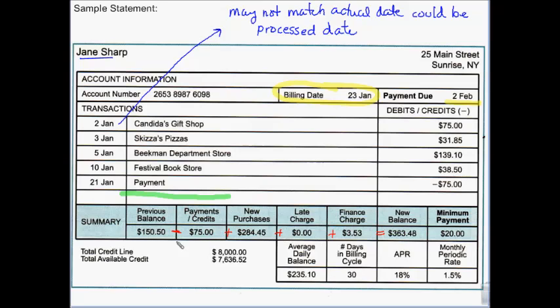Okay? You want to check all this because it's important. Because what if you made a $75 payment and they're supposed to subtract it, but they added it in instead? Accidentally. There was like a computer glitch or something. You never know. Then you have your minimum payment. This is the amount you have to pay. You should pay more for your own financial well-being, so you don't have to pay that much in interest.